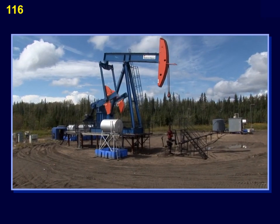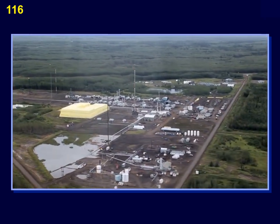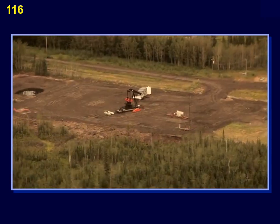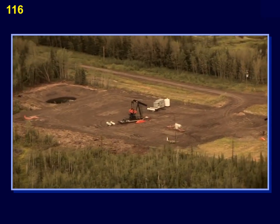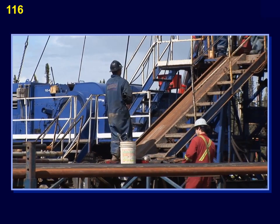Apache Canada Limited is injecting anthropogenic CO2 into the ground in northwestern Alberta for enhanced oil recovery. That CO2 is going to remain under the ground after the project is finished. There are many economic and environmental benefits to this. I think it will play a major role.